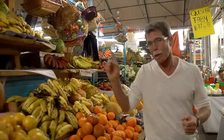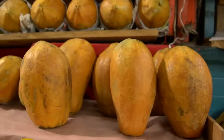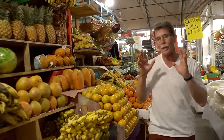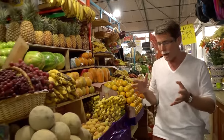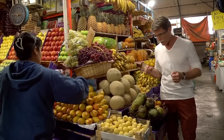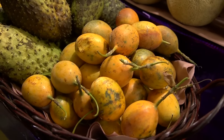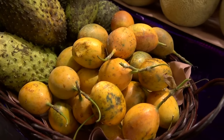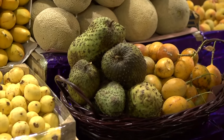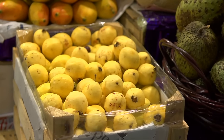If you're a little more intrepid, you might want to buy one of these beautiful papayas, ask the vendor to help you choose one that's perfectly ripe, but you're gonna really need something more like a kitchenette if you want to take advantage of some of the more tropical fruits that you'll find in this market. Here we have granada chino, which is a version of passion fruit, but not quite so aromatic. This is the guanabana, which is very tropical in its flavor and kind of tangy. And then, of course, the beautiful Mexican guavas.